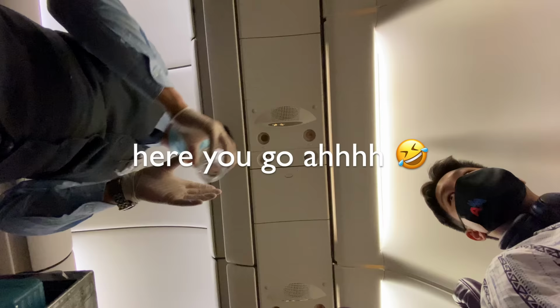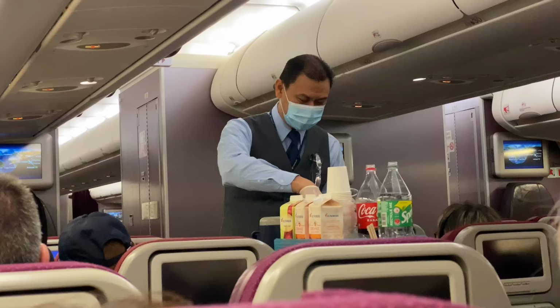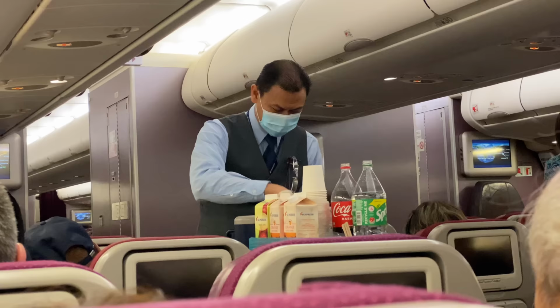So because we departed quite late from Kuala Lumpur, the first meal is just a refreshment. The meal before landing, breakfast, will be a full breakfast. So this is a chicken pie. It's just a piece of white bread with some satay chicken pieces on it. It was not good.